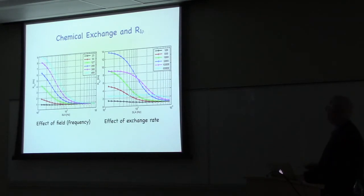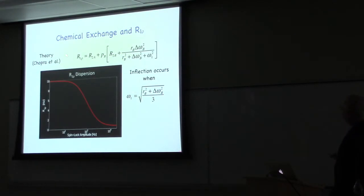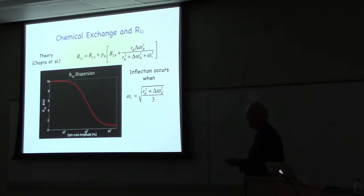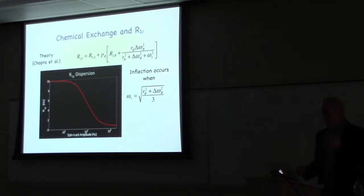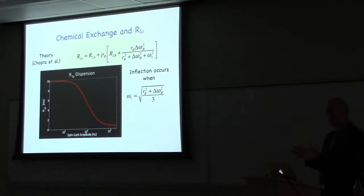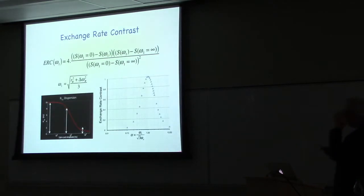So, final 4th equation, I promise, is this one. This theory was worked out many years ago. This simply says you'll get a dispersion curve, and there will be a frequency somewhere around here that's related to the chemical shift difference and the exchange rate. So if we measure this curve and find that inflection point, then we can come up with this quantity. And we know what chemical shifts are, so we can actually measure exchange rates. That was the theory. What we then realized is, we don't necessarily want to measure exchange rates. We'd like to have images that pick out species which have a particular range of exchange rates. So we call this the exchange rate contrast.